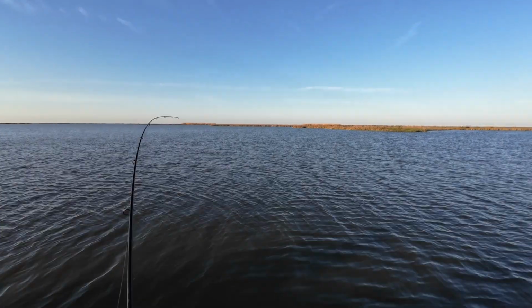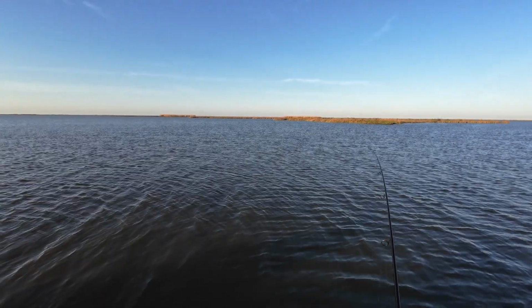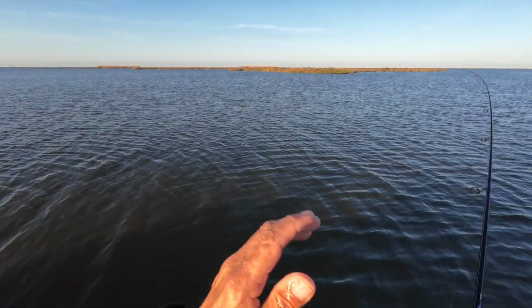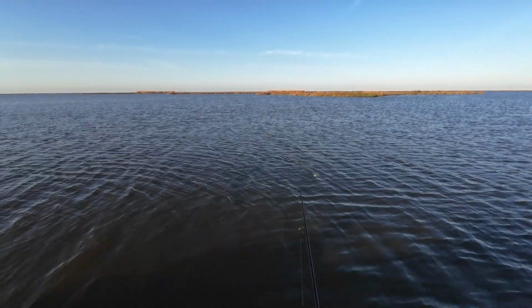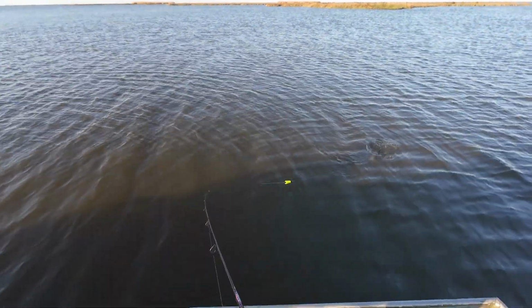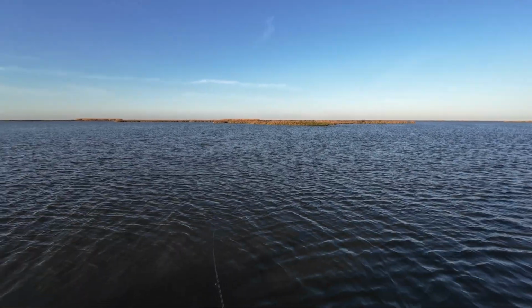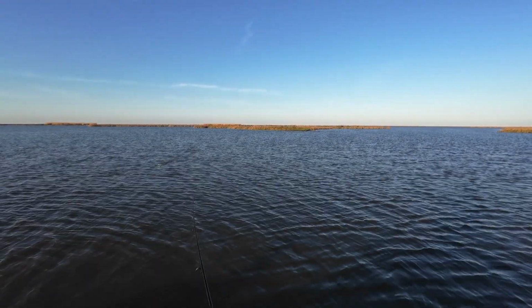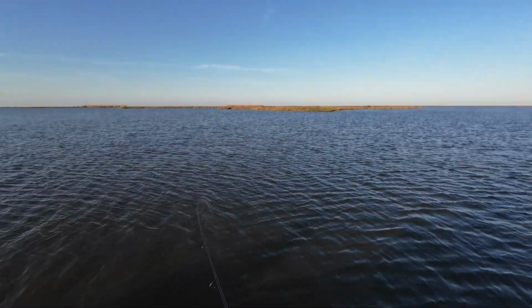All right, guys, now he feels like a better trout. Let's see what we got here. Oh yeah, I like it when they come up on the water like that. That's a better trout. He ought to be a box keeper. Oh yeah. Yes! Got him now. Oh yeah, he's on top of the water. You ought to be a keeper.